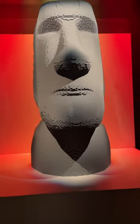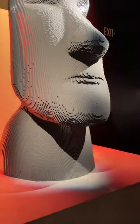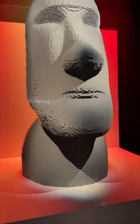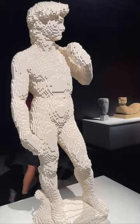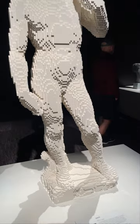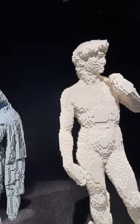Hey everyone, and welcome. Get ready, because today we're going to dive deep into the world of Lego. You know it. But hold on, we're not talking about those sets you build at home, although those are awesome too. We're talking about incredible, mind-blowing, large-scale Lego sculptures, and we're focusing on the amazing ones right here in Philly.